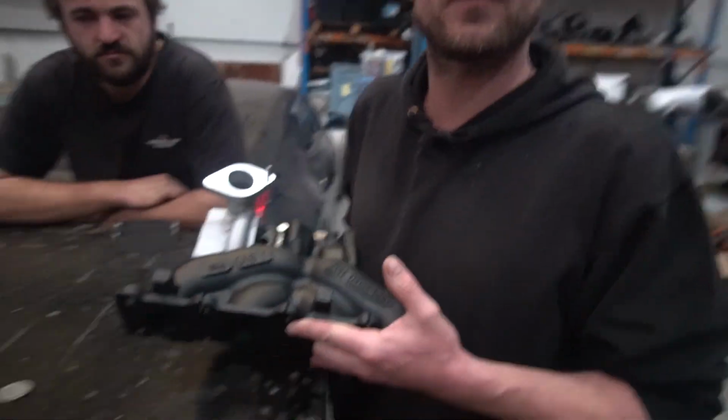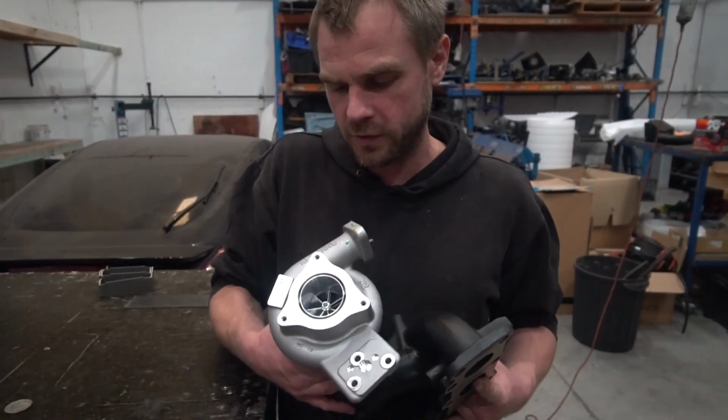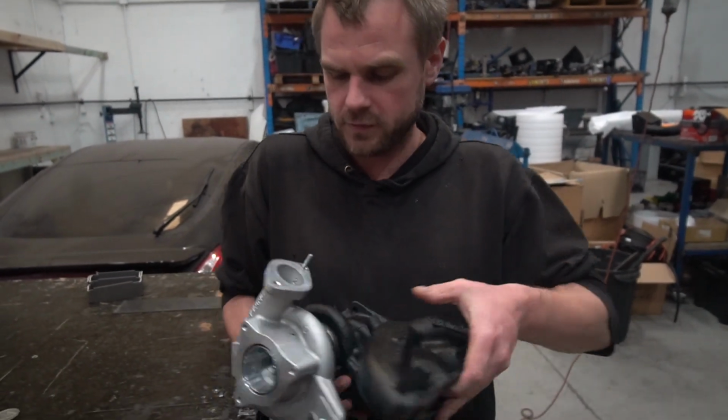So your name is? Hey, I'm Daniel. Impossible Fab, yeah? Yep. And so exactly what do you do? We make and manufacture performance parts for Hyundai i30Ns. We actually just got this back from High School Industries. This is a turbocharger they've built for us.